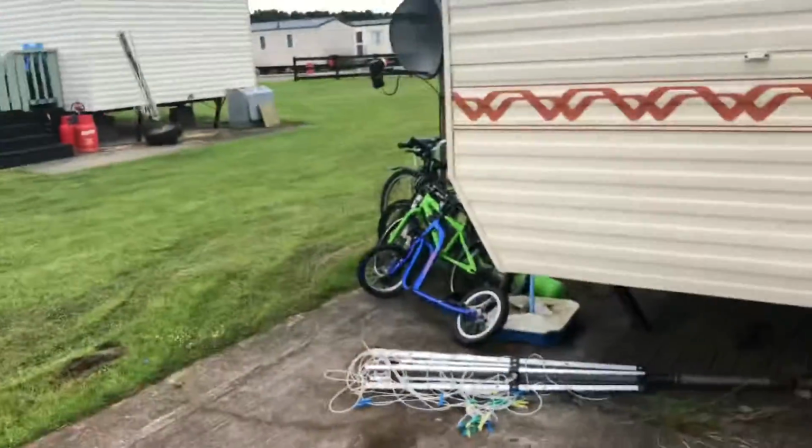Here's a smelly bin outside. Daddy, yeah, I'm going to get it. I'm just showing outside. We have our clothes hanger, which sometimes goes there.